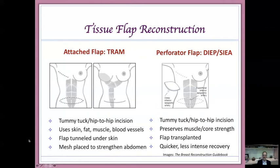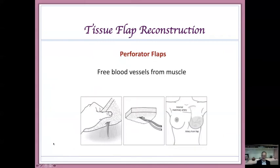This is a representation of those two options relative to the abdomen as a donor site. So when we take the tissue from the abdomen as a pedicled flap, we're taking the muscle along with the overlying skin and fat, and that operation is called a TRAM flap. Whereas with the perforator flap option that comes from the abdomen, we're taking only skin and fat and the blood vessel that supplies it. And the one from the abdomen is called the DIEP. The DIEP is again just skin and fat and the blood vessel that supplies it.